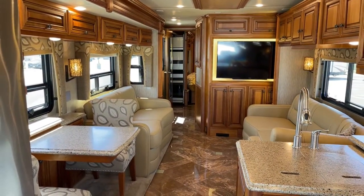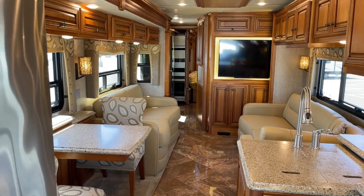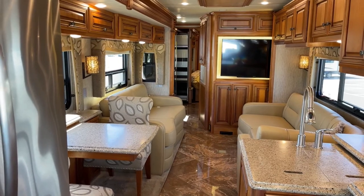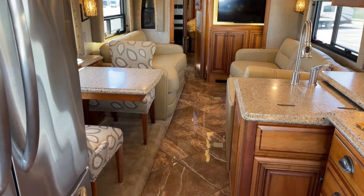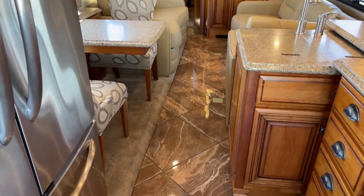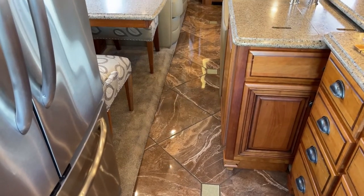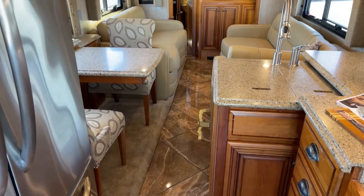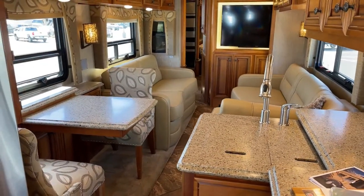So this is just such a great offering. Again, this is a pre-owned 2015 Newmar Dutch Star, 450 horsepower, 10,000 pound towing capacity. So much power for getting you up and over those mountains here in Colorado and across our beautiful country. So for those of you that are looking to tow, this is just a great coach.